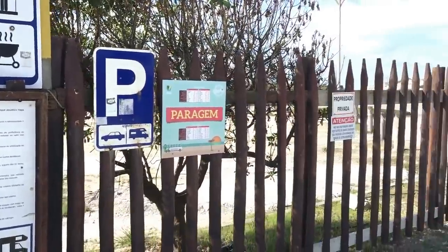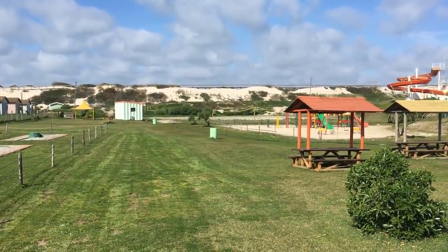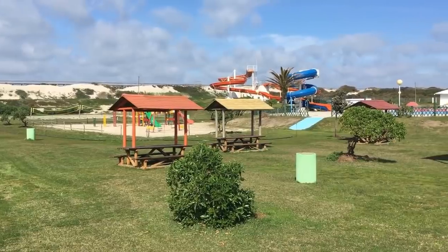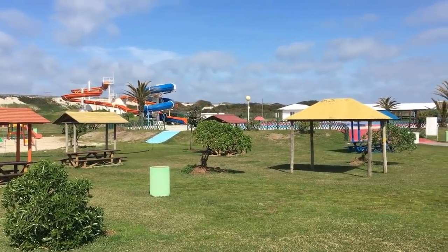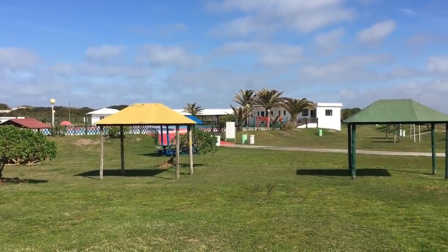Let me give you a quick tour around the camp. There's the reception building where you would pull up and pay initially. Just over those sand dunes in the distance, that's where the beach and the sea is. Here is a little children's play area and picnic area. Just in the background there you can see the water slides. They've got two swimming pools here, a deeper adults pool, and then there's quite a large kids pool as well. And in these white buildings here, these are the changing rooms.